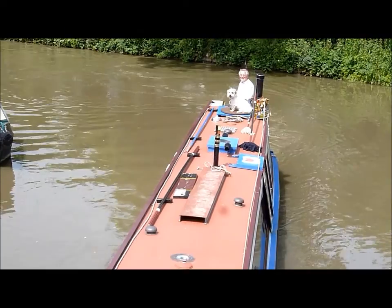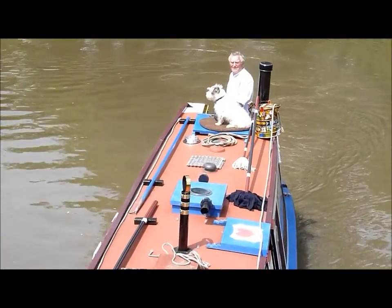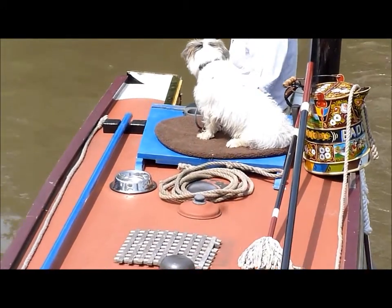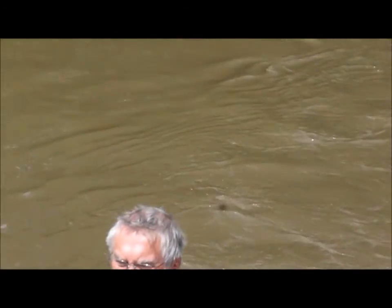Built by Yarwood in 1923 for Fellows Morton and Clayton. Its first engine was a 15 horsepower Bollinder. Spent all of its life in the northwest fleets of Fellows Morton and Clayton.